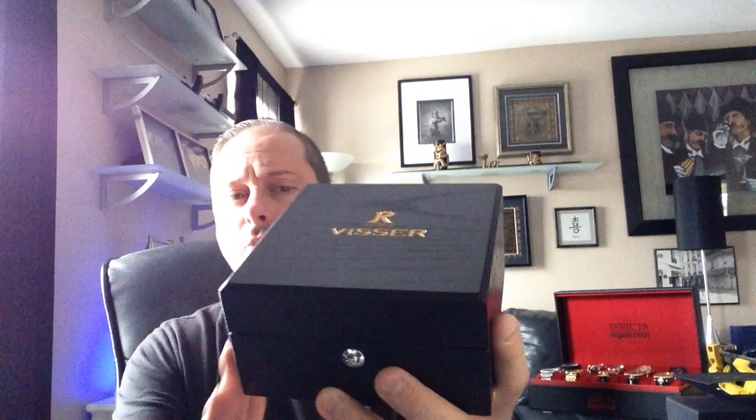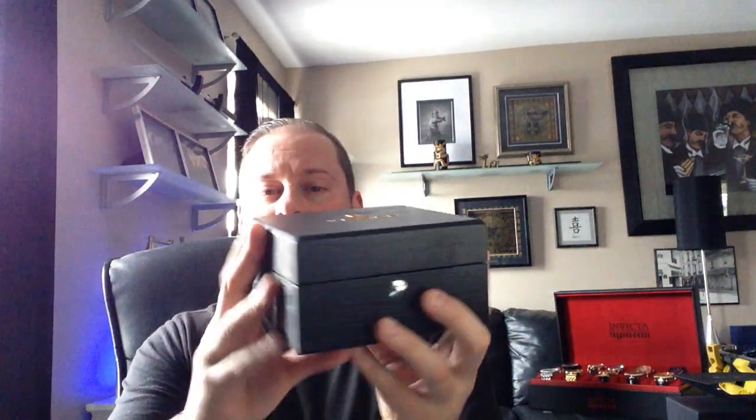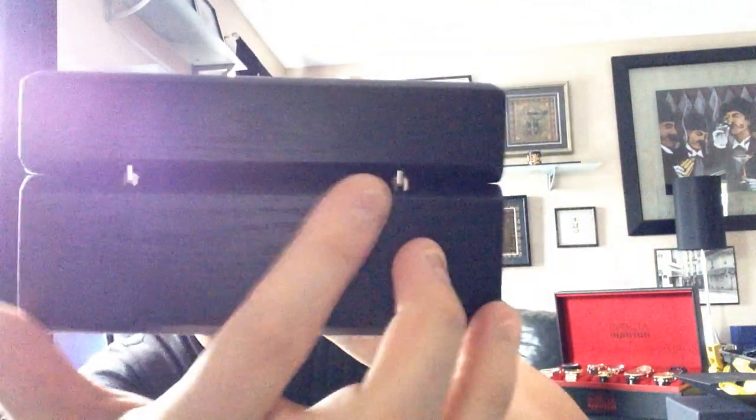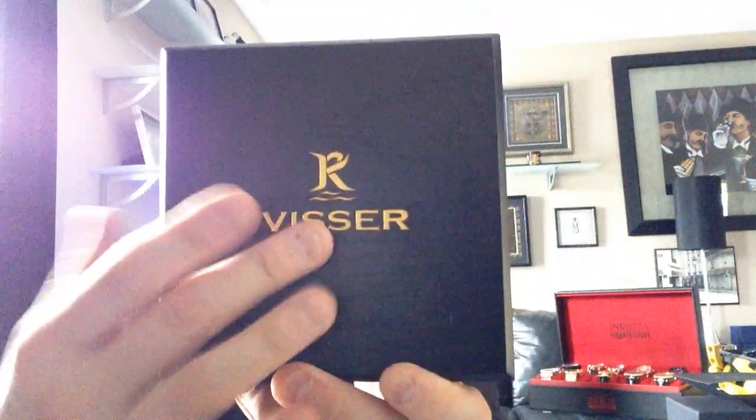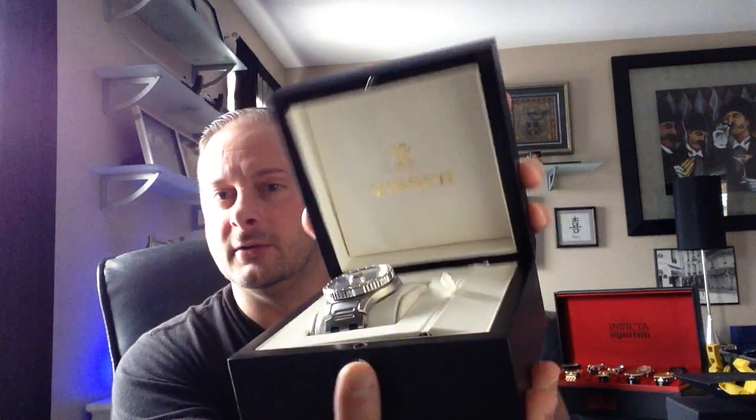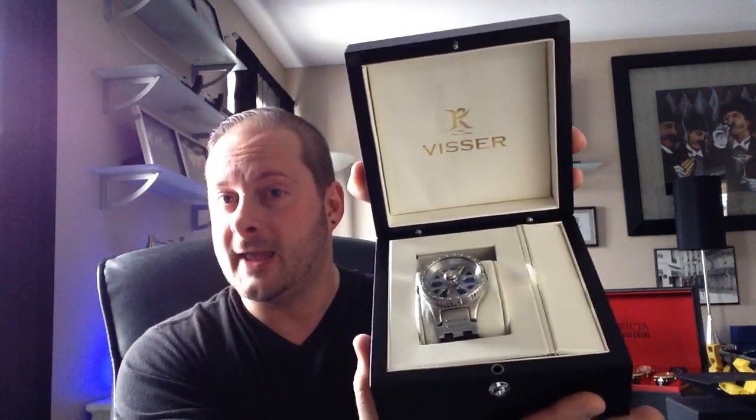But this is a beautiful presentation, a beautiful box that would look very nice on a man's dresser. So here's what it looks like. It's all hardwood construction done in black. You have high quality hinges on the back, which aren't like the standard crummy ones you see on a lot of watch boxes. You have your Visser logo on top of the wood box. It's actually kind of cut out and done in gold. Then you have this push button right here, and when you push the button, of course, the watch box opens, and there is the watch.